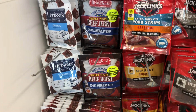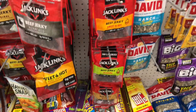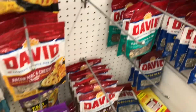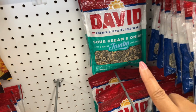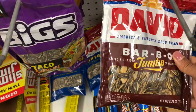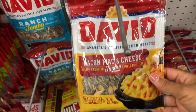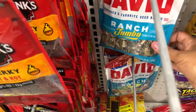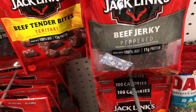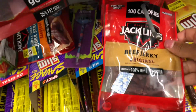They have all different types of beef jerky as well. Sunflower seeds. So they have the original sour cream and onion. They also have the barbecue taco supreme, Taco Bell. Bacon, mac and cheese, ranch. They have sweet and hot, peppered. They have jalapeno. And this is beef jerky here.